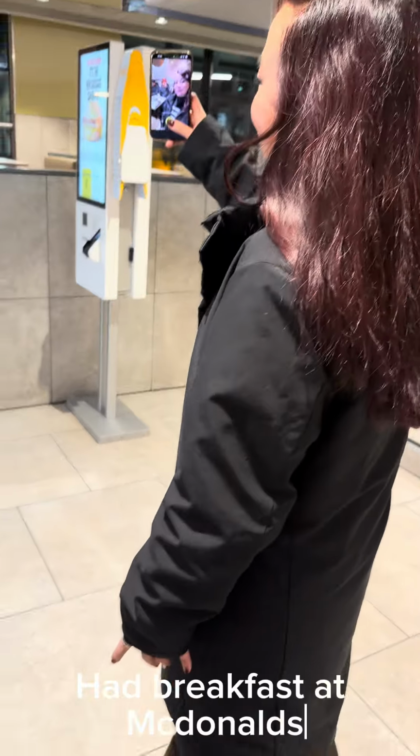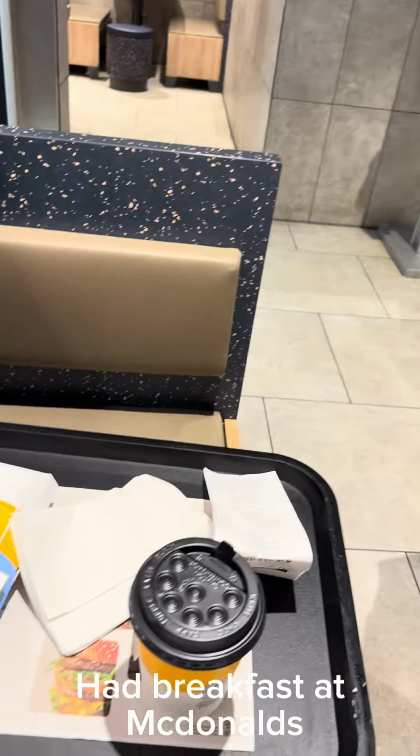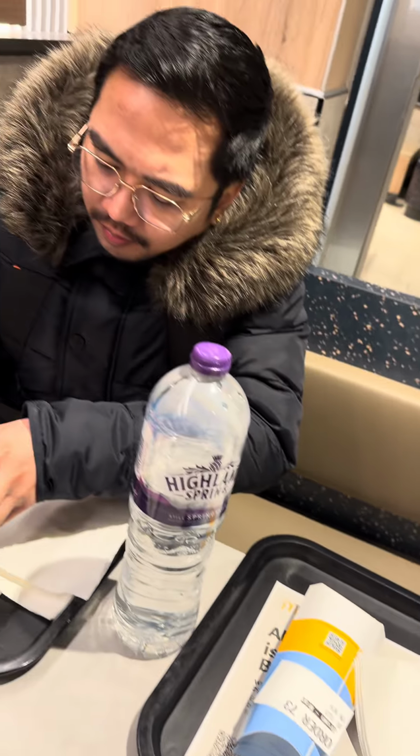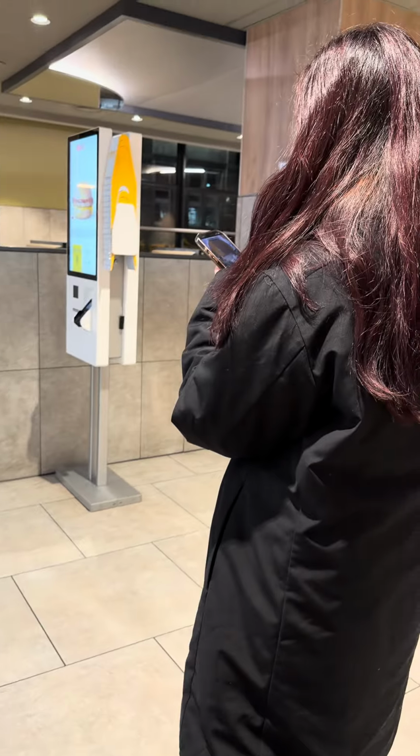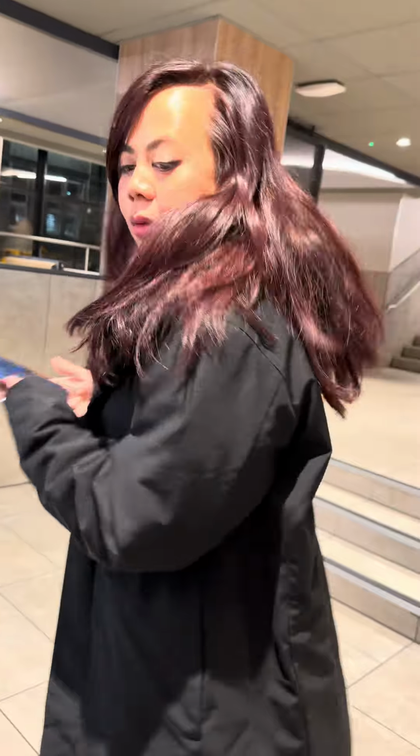Dai, kain na, Dai. Breakfast muna kami. McDonald's. Sila lang pala. Ba't hindi kumain? Kape lang ako, Dai. Nasusuka ko. Dai! Oo nga.